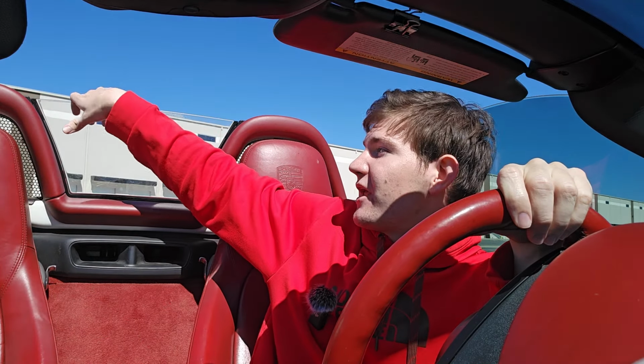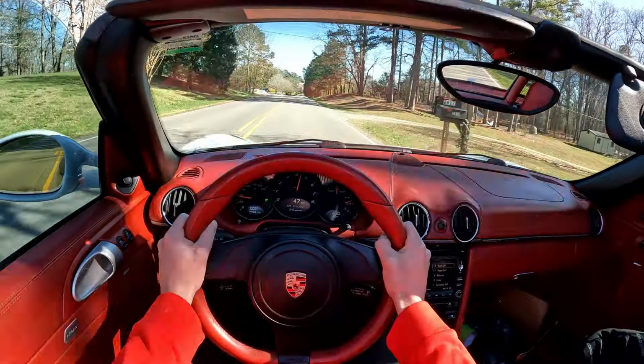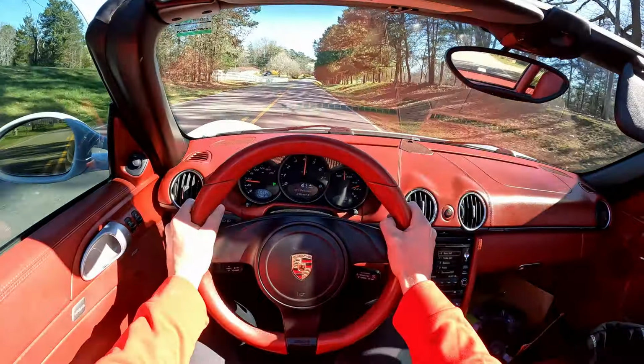In the back here, of course, you also get your roll bar and this little extra window to help with all the wind flowing through. But this car is just plain, classic, simple, and it's meant to just drive and have fun. And let's floor it. Ready? 3, 2, 1, go.